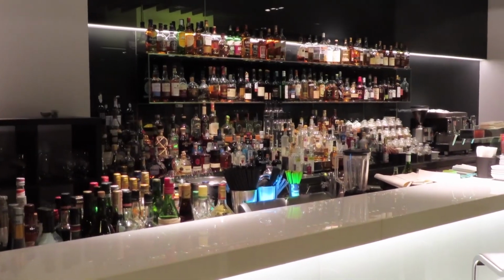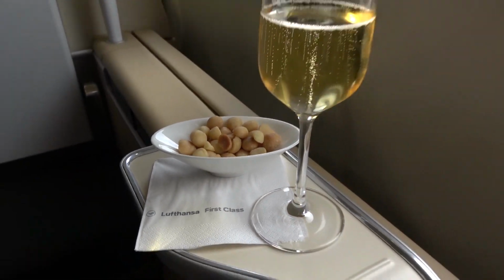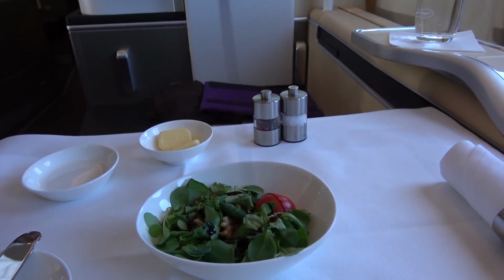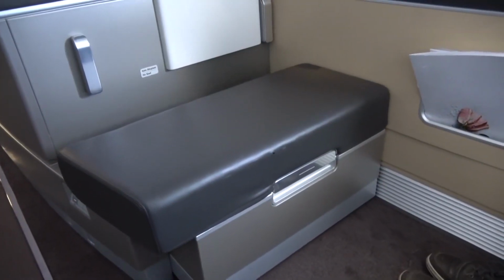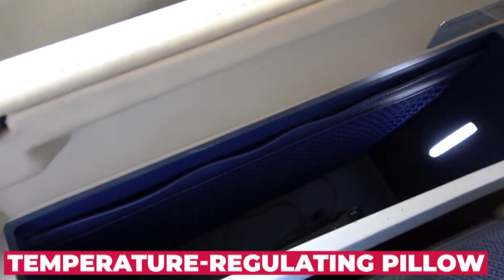In the center of the cabin is a bar station with an array of free-flowing wines and artisanal chocolates, along with every delicacy that could satisfy even the sweetest of teeth. And when it's time to head to bed, the most luxe bed ever is presented before you that even comes with its very own temperature-regulating pillow.